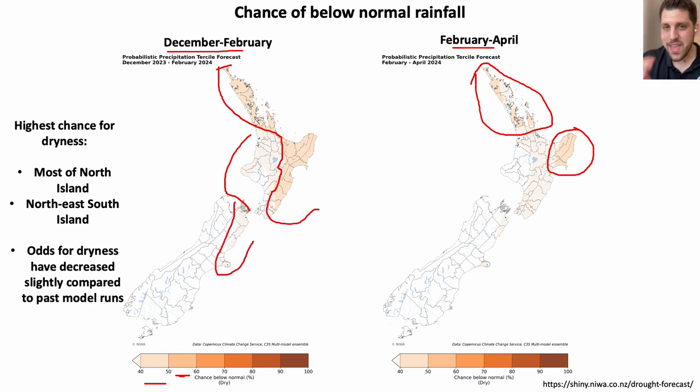I will add that the odds for dryness have backed off just a little bit. One of the useful tools from a climate perspective is to look at last month's guidance and compare it to this month's guidance to understand how things are trending. Are they trending wetter? Are they trending drier? And we have seen just a subtle easing in some of that dry signal for the summer. And again, I don't think it's a reason to be complacent, but I do think it's signaling that this El Nino is going to be just a little bit different than those we've seen in the past. And that's referencing what we looked at earlier.